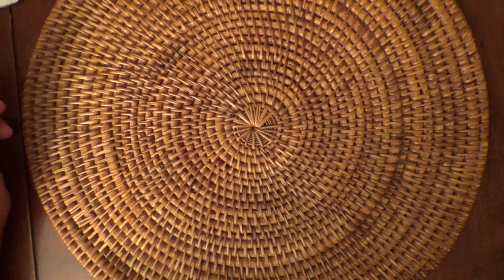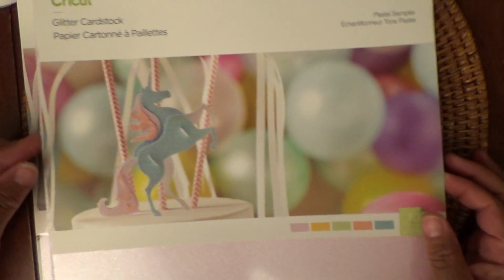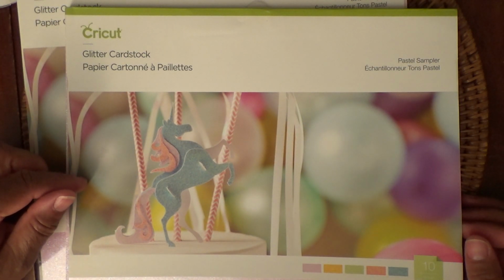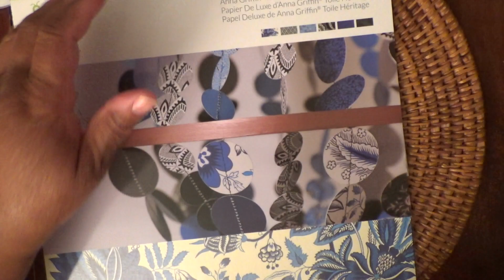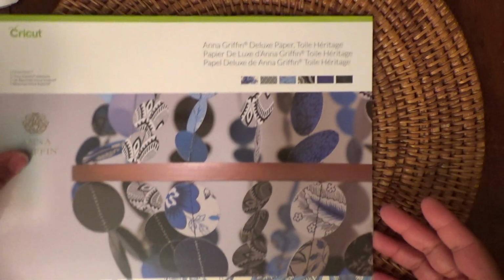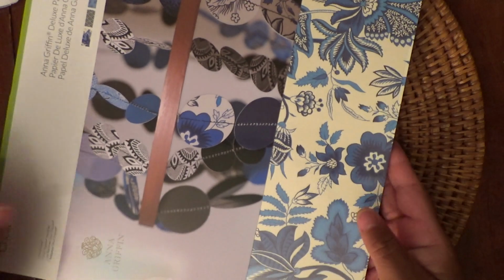And then from Cricut, I ordered some paper, which I don't need, but it was such a good value. I love Cricut's glitter cardstock. So this is the pastel sampler. You get just a few really pretty colors though: peachy, yellow, green, pink, blue, and then it repeats. I got 2 of those. They were super cheap.